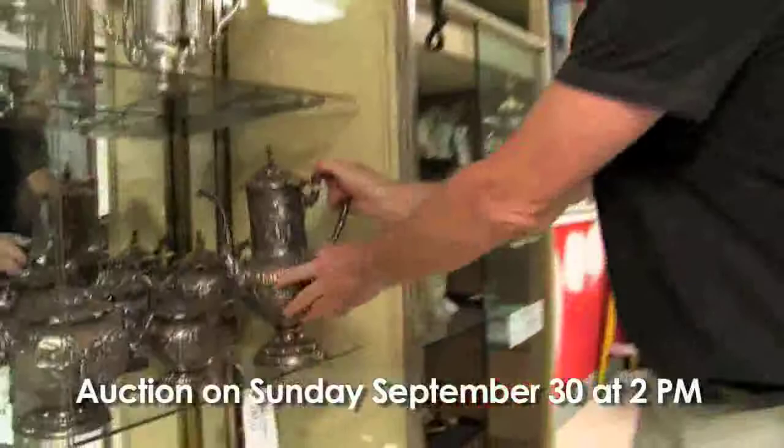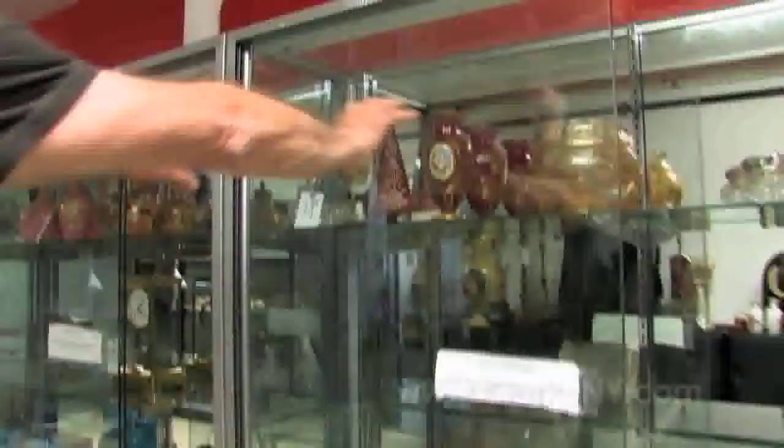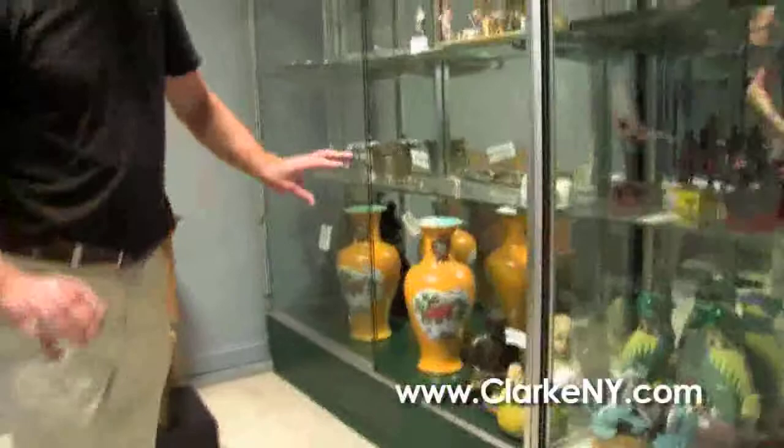Into the smalls room, Steve, an absolutely stunning six-piece. Look at the size of this. It's coin silver set by Bailey, more silver. We have Shabbat candlesticks, we have beautiful glass, we have Lalique. We have Royal Crown Derby, we have African-American memorabilia. We have a lot of Asian stuff, including jade, bronzes, we have porcelains, we have clocks, we have marble statues.